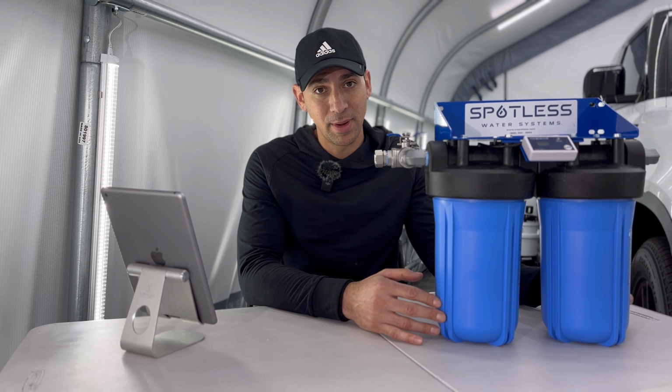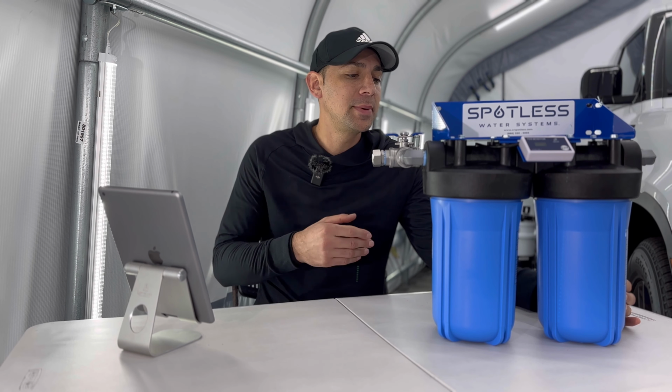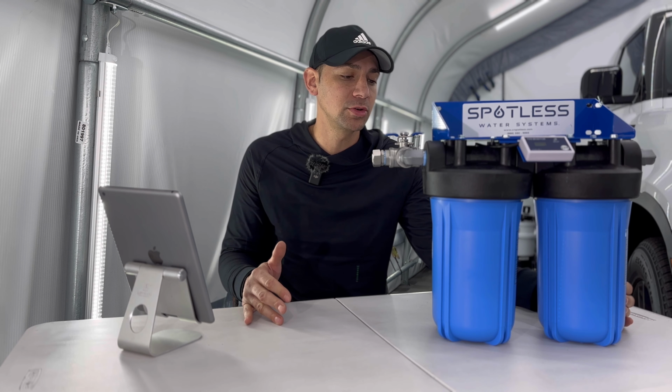Why wouldn't you want to buy this filter? And that's where we're going to get into the major design flaw. For me, the biggest reason would have been that they don't really have the built-in bypass, so it's going to get quite expensive when you're washing the entire car with filtered water.